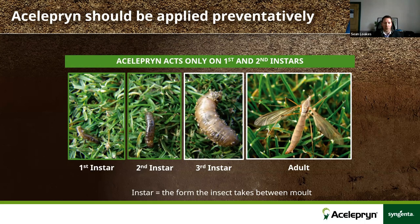You need to be applying it at peak flight, but also if you did apply it outside of that window, you're not going to get such good control, because again, those third instars have got a lot more fat reserves. They're just not going to be feeding as much as well. So you're not going to get such good levels of control. So we want to be targeting those first and second instars, which is going to be after that peak flight.